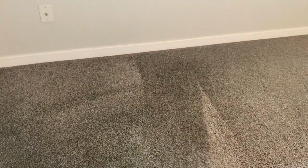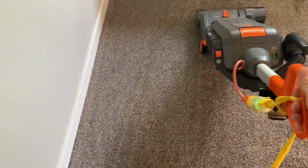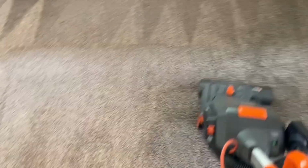When I do this, I of course try to be as even as I can to give the carpet a nice groomed appearance. And then this will just lift up the pile a little bit. Although there are some areas that are quite packed down, like just right over there. There's some major distortion having been happening to this carpet. But the carpet is cleaned up very nicely.